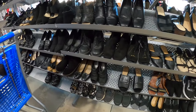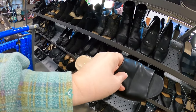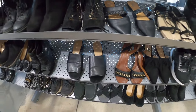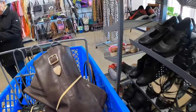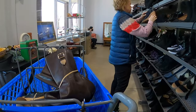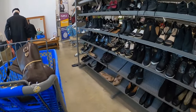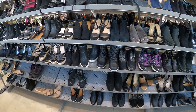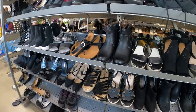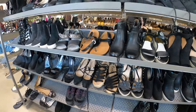So I guess, what are these right here? These are Christian Siriano's for Payless. Okay. Kind of looking for the unique things. Come over here and see what we can find. All right. There's some Michael Kors up there, but I know those aren't great. And those boxes look a little stretched out.